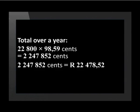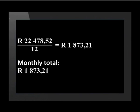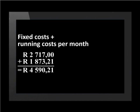Over a year, that will come to 2,247,852 cents. Divide by 100 to get an answer in rands. That will be 22,478 rands 52 cents. We can divide by 12 to find a monthly cost of 1,873 rand 21 cents. Now we have the running costs and the fixed costs per month. Adding them together, we get 4,590 rands and 21 cents.